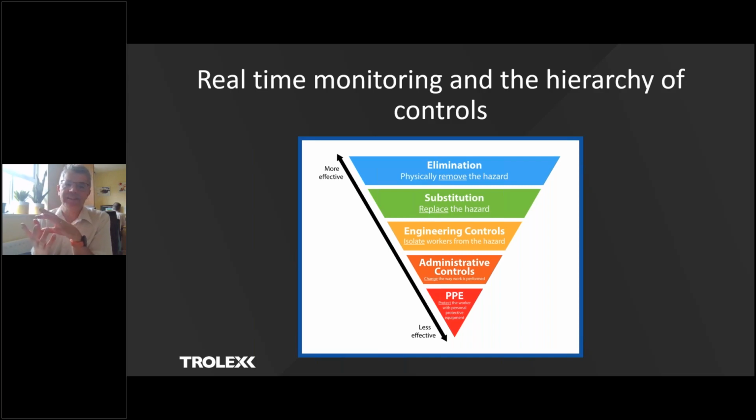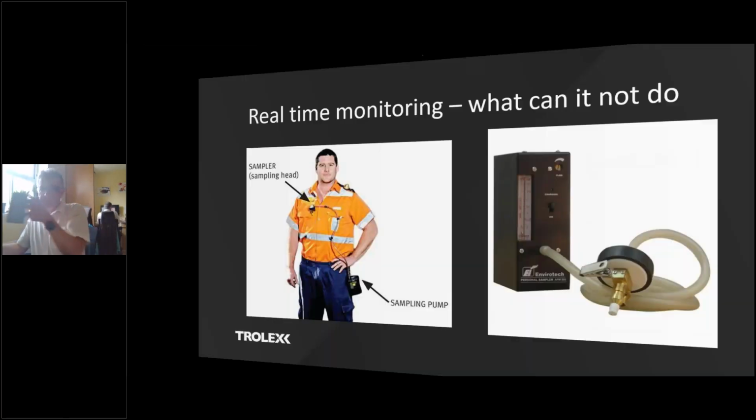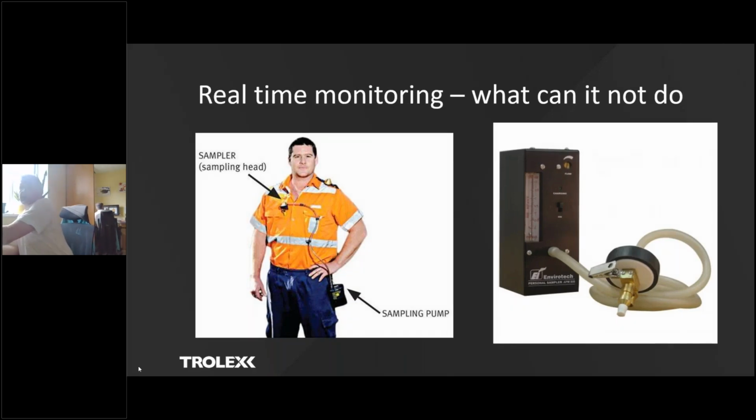You could introduce the extraction and everything's going fine, and then you could have a bird nesting in the outlet, and so your extraction could be making a lot of noise, but actually it's not venting off anywhere because the extraction's blocked somewhere, or the filter's blocked, or the bag's full. So by checking with real-time monitoring, you see the changes of what's going on. That's where it really fits in with a hierarchy of control. So this is what's called gravimetric testing.